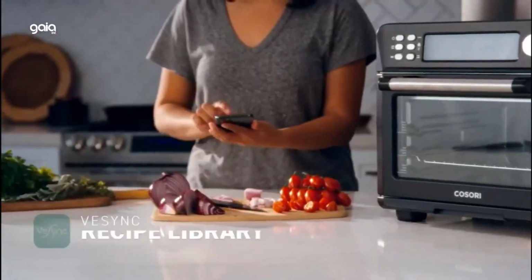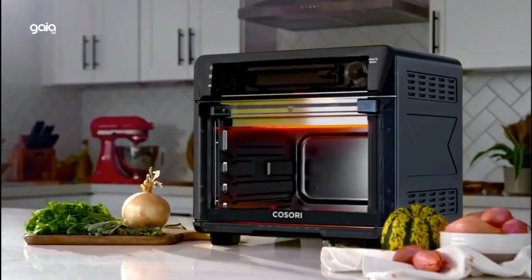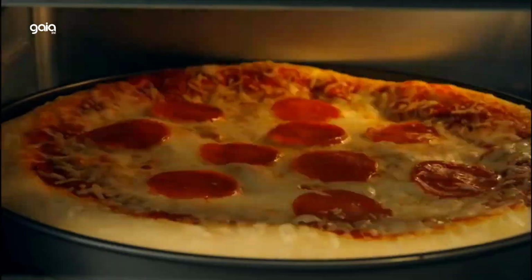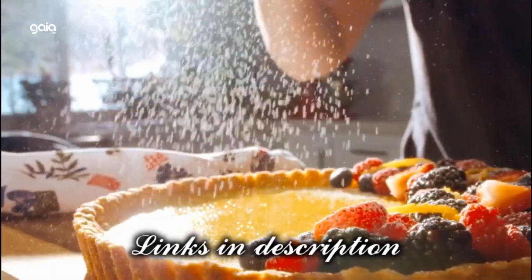Extra 6 accessories. Make any meal you're craving with an included air frying basket, wire rack, crumb tray, crisper plate, and 2 dehydrating racks. Healthier meals. With crunchy results using little to no oil, you can meet health goals without sacrificing your favorites.